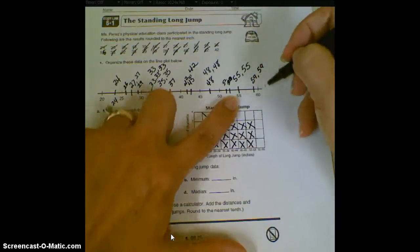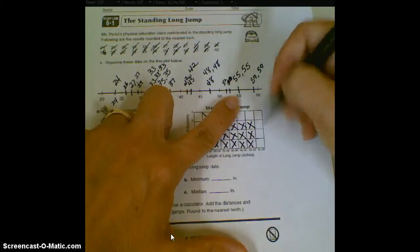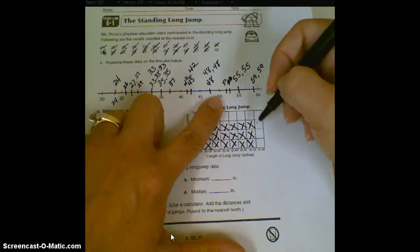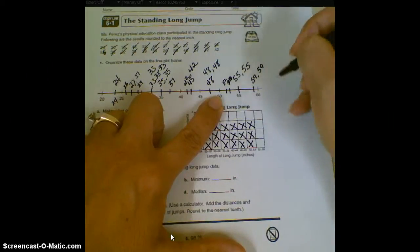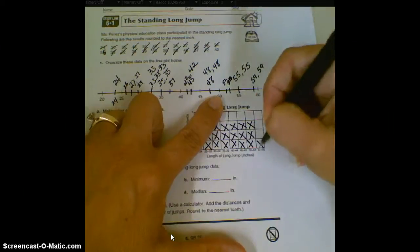And between 55, uh-oh, I made a mistake on there. I counted those 55s and I shouldn't have. I needed some white out here to cover those up. So hopefully you didn't copy me on that one, but I will fix that. And then for 55 to 59, I really have 1, 2, 3, 4.